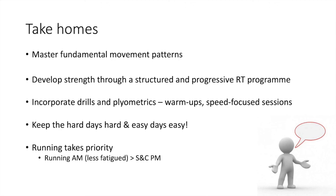However, on your hard days, so if you've got a speed or a threshold session, do those in the morning if you can, or do those before your strength and conditioning session. You're going to be fatigued on those days, but it's important that you keep those easy days easy to allow yourself to recover from those hard days.